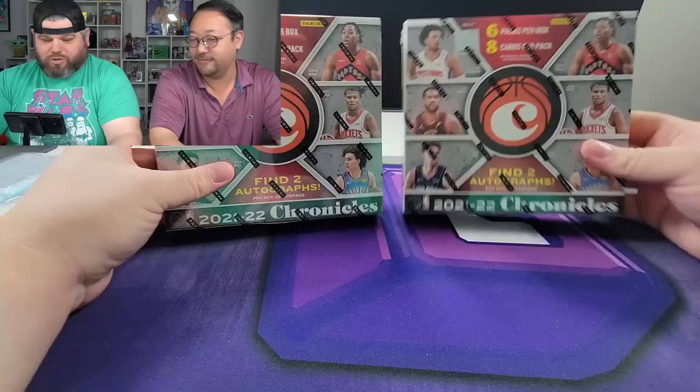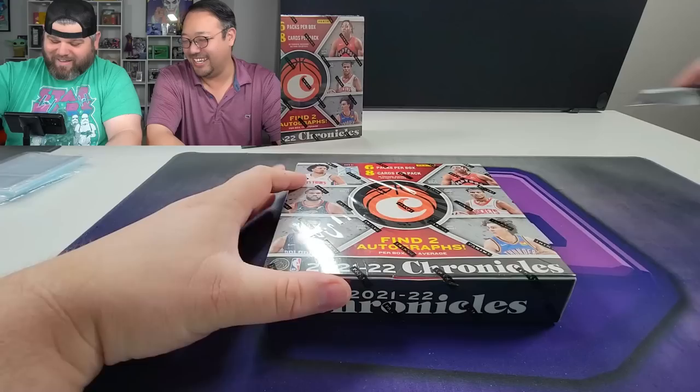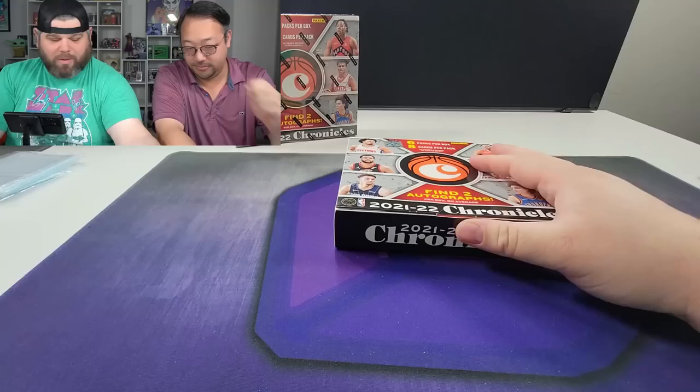Basketball. This is six packs per box, eight cards per pack. I did get two of them, so I'm gonna have you open up one and I'm gonna open up one. So Polk opened one up at the store and he got all of the major bangers, so. Oh, perfect. No, I'm just kidding. He got nothing. He got absolutely nothing. This is one of my favorite products. I mean, it's definitely a big hit or miss, but for the money, it's not too bad.